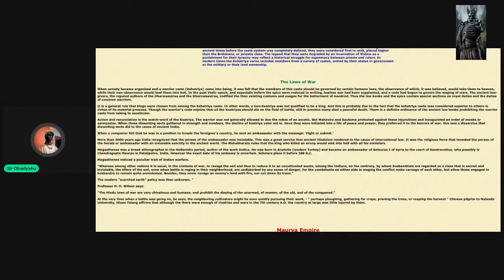Action, not renunciation, is the watchword of the Kshatriyas. The warrior was not generally allowed to don the robes of an ascetic, but Mahavira and Gautama protested against these injunctions, and inaugurated an order of monks or sannyasins. When these dissenting sects gathered strength and numbers, the decline of Kshatriya valor set in.